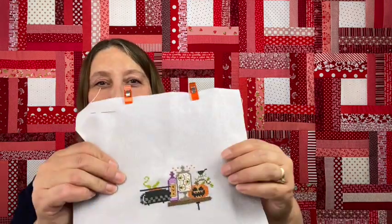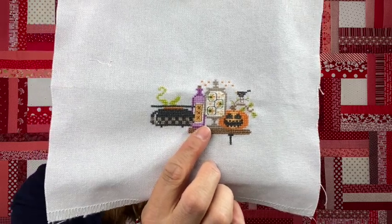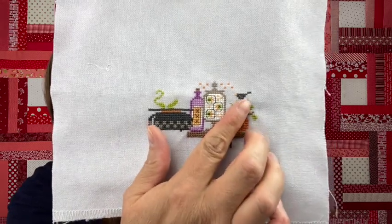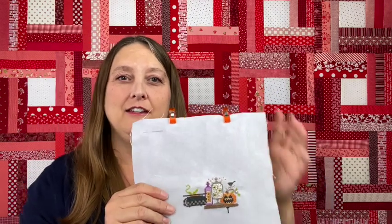It was a mystery stitch along by Hands On Design, and I showed a little bit of this to you last time, and at that time I only had, I think, this bottle stitched, and now I have a little bit more, the pumpkin and the bird and the cauldron. So I had to kind of shift a little bit.